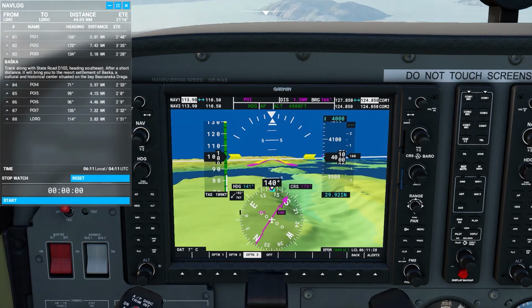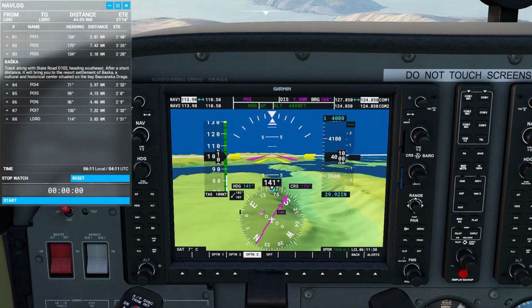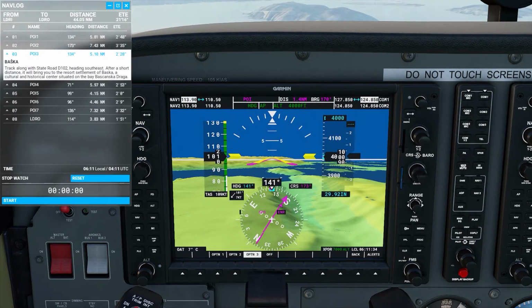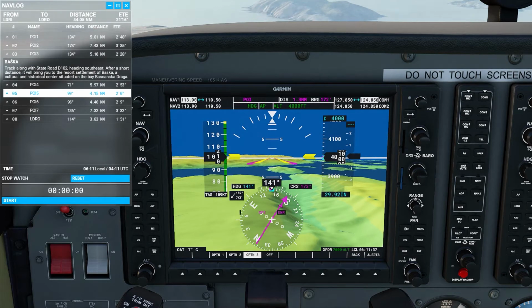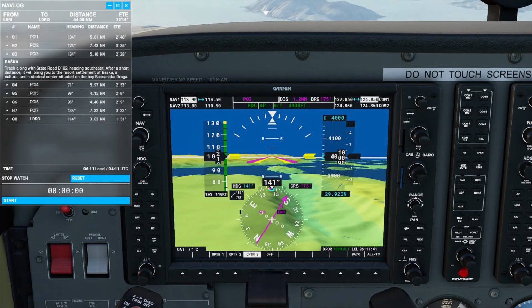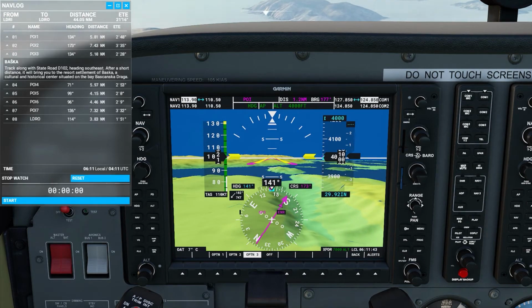Trek along the State Road D102, heading southeast. After a short distance, it will bring you to the resort settlement of Baska, a cultural and historical center situated on the bay Baskanska Draga.